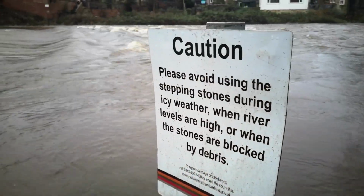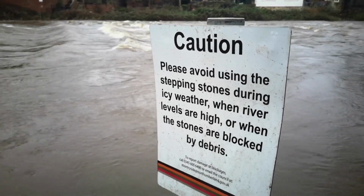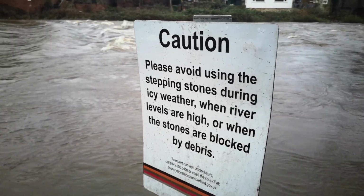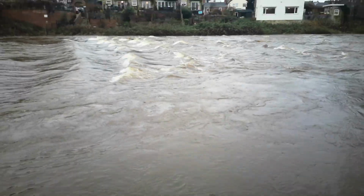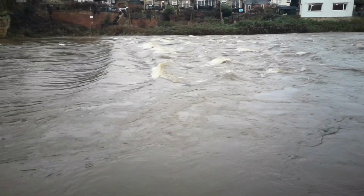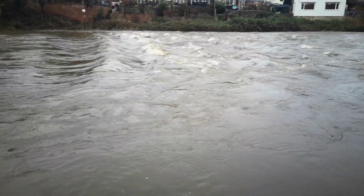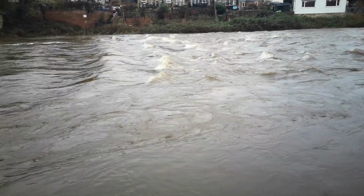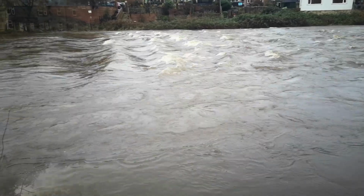Well, just here by the river, there are some stepping stones, and the sign says, please avoid using the stepping stones when the river levels are high. And if we look here now, I can't even see them. They're all hidden under the really full river. And those waves on the top, it almost looks a bit like the sea. The river is flowing so fast today.